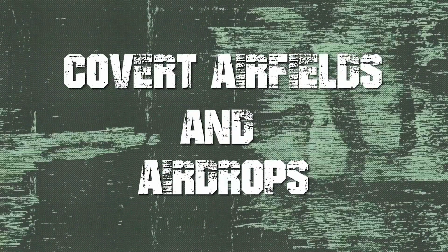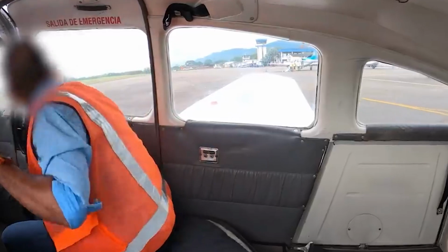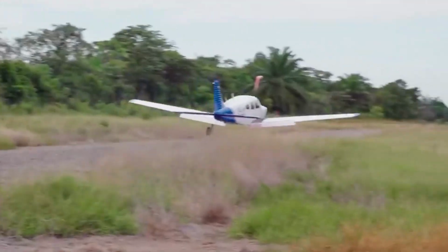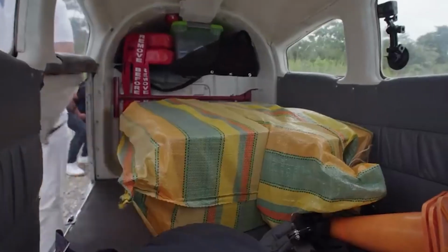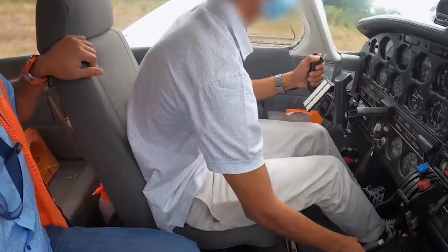Covert airfields and airdrops. Although this method is very old and not particularly innovative, it is still being widely used by criminal organizations. Smugglers set up makeshift airfields in remote areas to facilitate airdrops of drugs from aircraft, evading traditional border controls. Surely enough, locations of such airdrops and runways become known to the law after a while. But the problem is getting solved by setting up another spot just like the previous one. Of course, with its own complications like setting up new undetectable safe routes for the aircraft and finding another secluded location for the airfield, which requires anywhere from 50 acres of land depending on what kind of aircraft you are going to use for your illegal cargo.